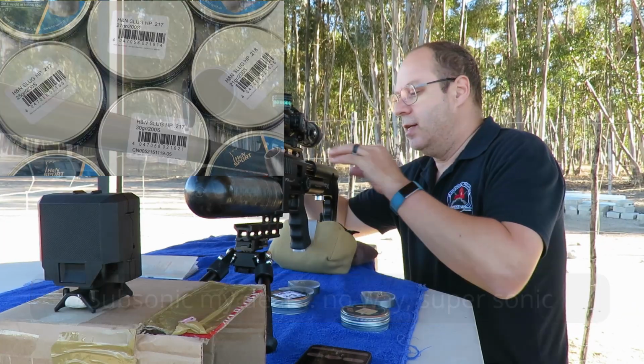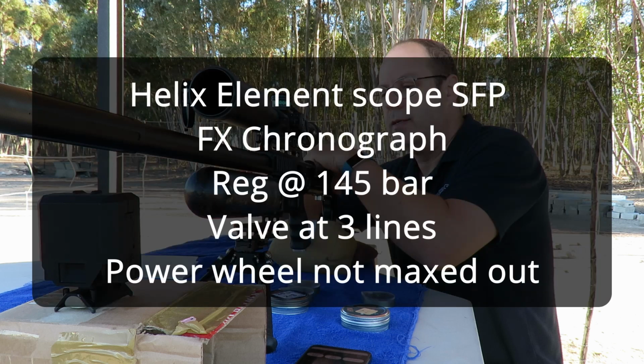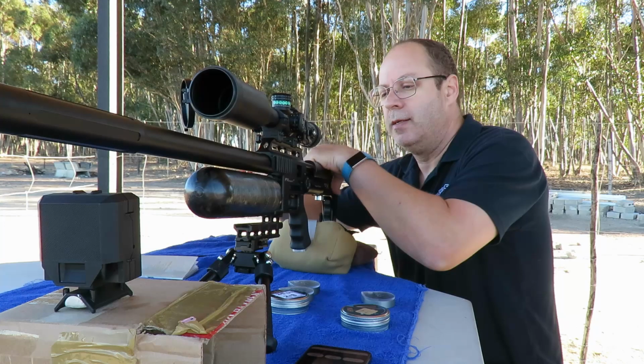217s, 25 grains. Today I'm using my trusty old Cannon. This is the Mark 1 pumped out to the T, set at 145 bar, and these babies are going to be supersonic sooner or later. I'm going to try and keep them subsonic as much as possible, as I don't like the cracking sound of anything going through the sound barrier. So let's give it a proper rip this time.